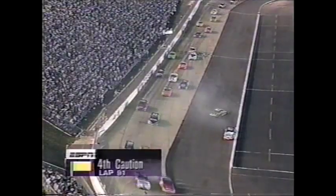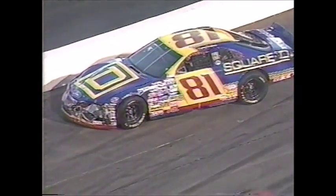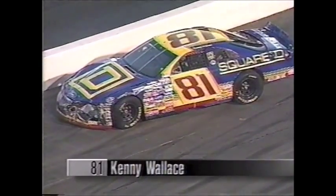The 8 car, Hut Strickland, jumped away. There's a crash. Darrell Waltrip and the pole sitter, Kenny Wallace, involved here. Some pretty good damage to Darrell Waltrip's Western Auto car. Well, 12 wins here at this facility for Darrell Waltrip. I don't think he's going to add a 13th tonight, and I don't think that Kenny Wallace is going to pick up the $83,600 in Unocal bonus money. Nope, it doesn't look like it.